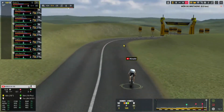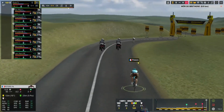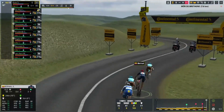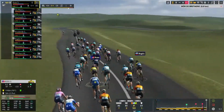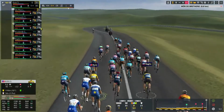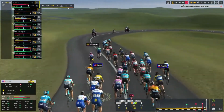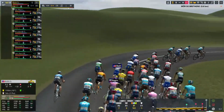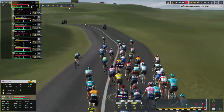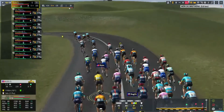Oh, there's attacks. Mark Hirschi's gone long. Nans Peters, Egan Bernal himself closing things down. So yeah, we really got to try and get our act together here with Sepp Kuss. We really only have Kuss and Roglic at the front, which is very worrying.